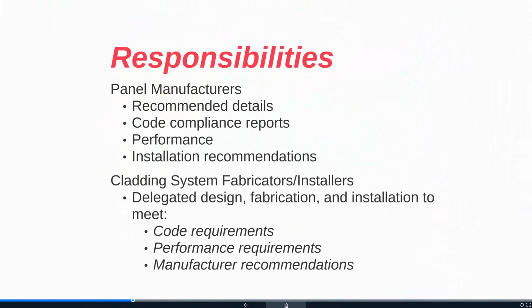I only know of one, and they will not do the engineering design, but they will provide the extrusions used for the local fabricator to hang it on the wall, and that's Citadel out of Indiana. Right, and I believe you're right. The rest of them, again, are providing flat panel, relying on the fabricators to come up with the design, which is usually a delegated design, to fabricate those flat panels and all the attachment accessories that are going to be required to complete the installation.